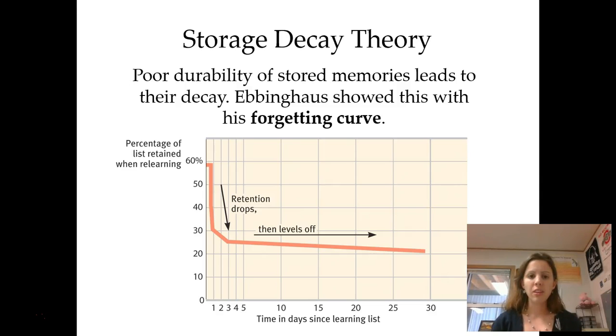And the famous psychologist that you need to know regarding this is Hermann Ebbinghaus, and he came up with this thing called the forgetting curve, which is pictured here on the screen. And what he said is that shortly after you learn a bunch of material, you forget about 50% of it, 50 to 60% of it very rapidly. But then your forgetting levels off over the rest of your lifetime or the rest of the days.